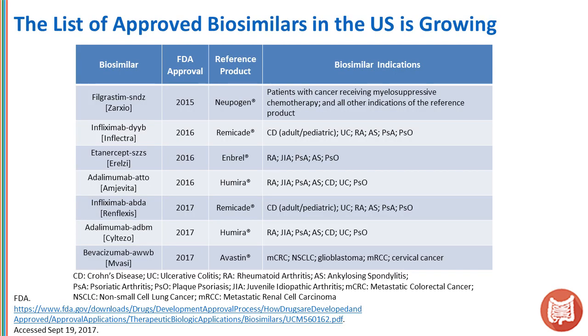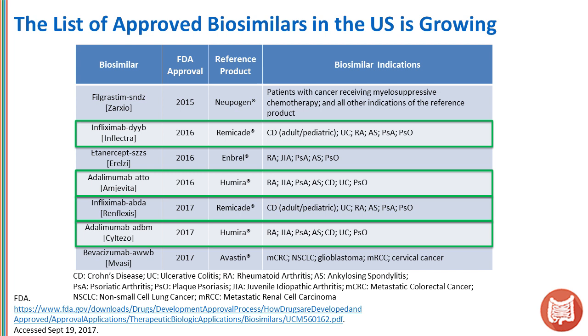So there are multiple biosimilars that are now FDA approved in the United States, and we are going to pay particular attention to the monoclonal biosimilars that have been approved for use in multiple diseases, including inflammatory bowel disease. There are currently two FDA-approved infliximab biosimilars, infliximab-dyyb or Inflectra, and infliximab-abda or Renflexis, as well as two FDA-approved biosimilars for Humira, or adalimumab: adalimumab-atto, Amjevita, and adalimumab-adbm, Cyltezo.